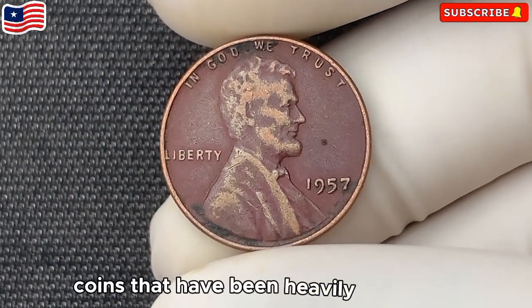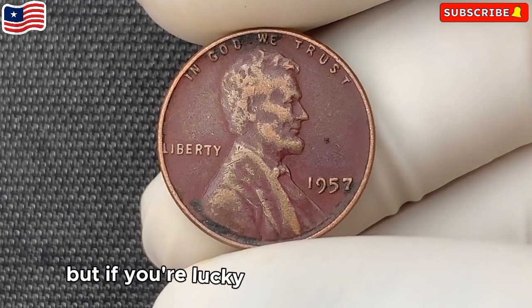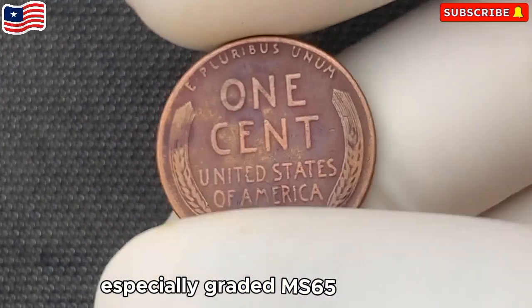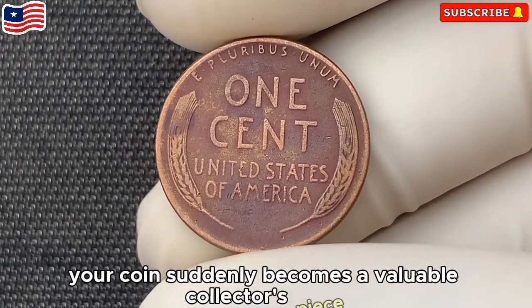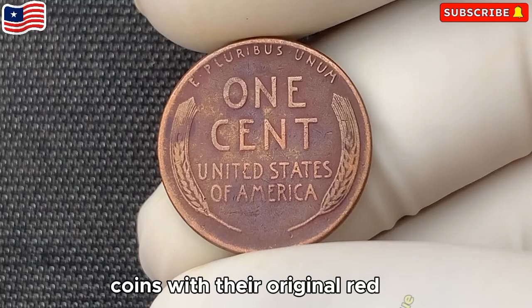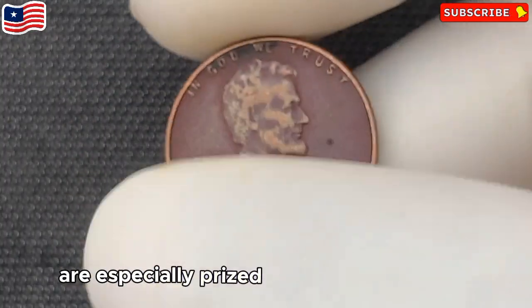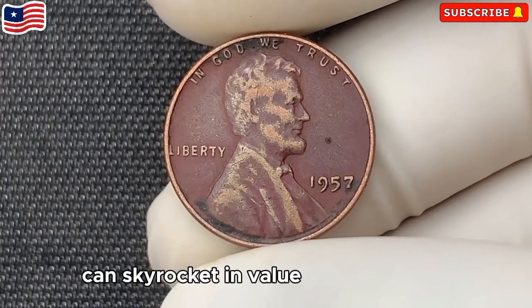Coins that have been heavily circulated won't fetch much more than face value, but if you're lucky enough to find one in mint state condition, especially graded MS65 or higher, your coin suddenly becomes a valuable collector's piece. Coins with their original red hue, untouched by time or wear, are especially prized, and when combined with a known minting error, can skyrocket in value on the market.